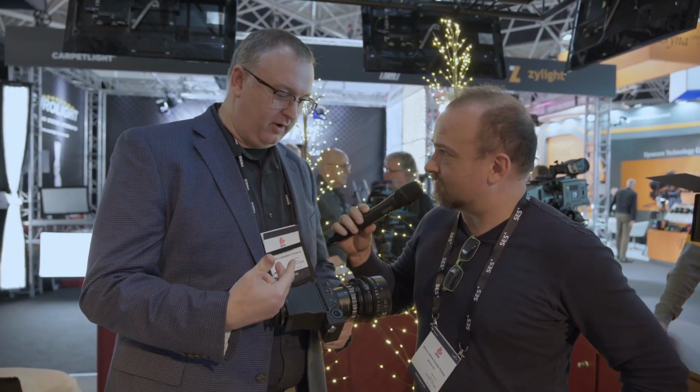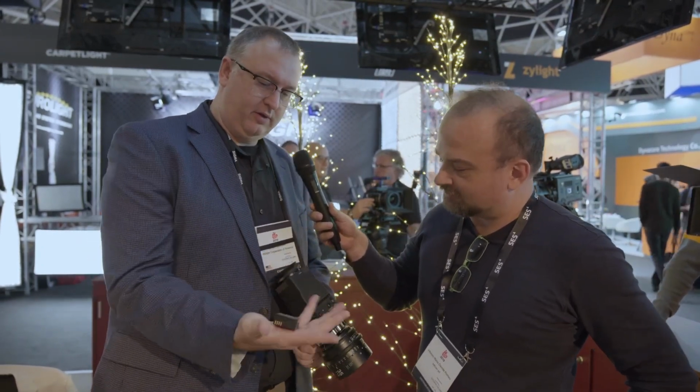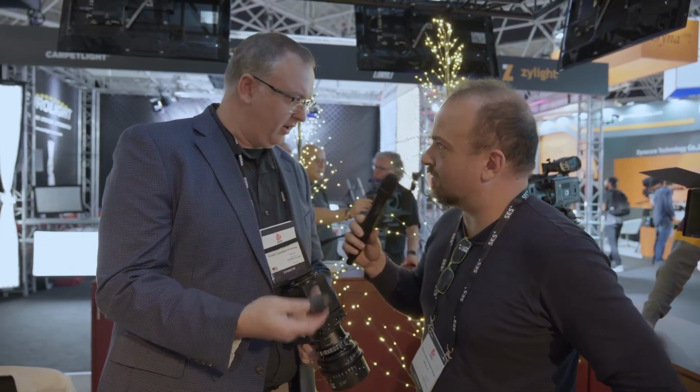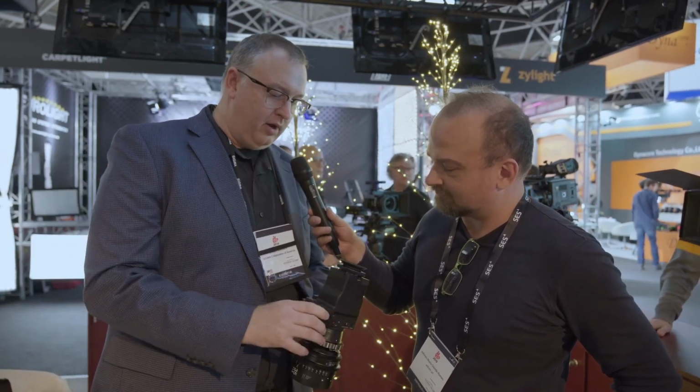What about battery? Proprietary battery. Yeah, no, it's the same battery. I don't remember the number, but it shares a battery with Panasonic. Oh, okay. So if you've got good eyes and you know your battery, this is a Panasonic one. Yeah, it's very similar. It's the same. You can interchange. So common battery.